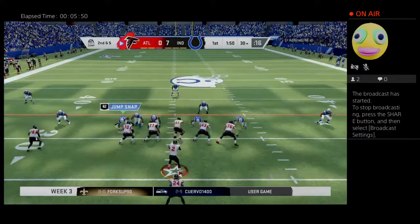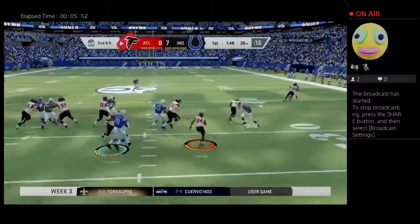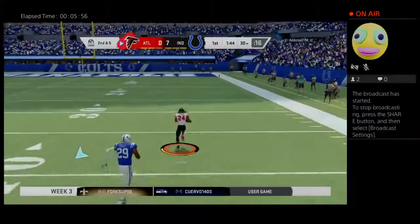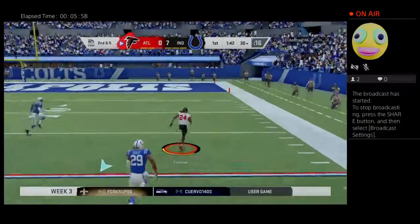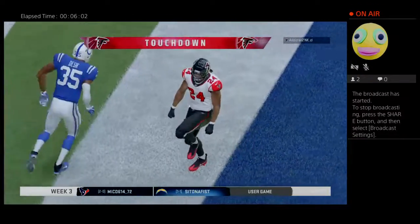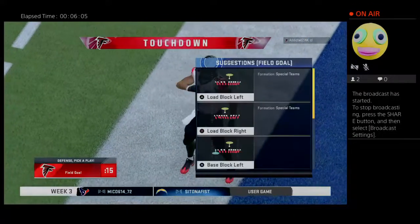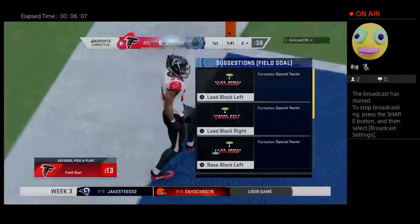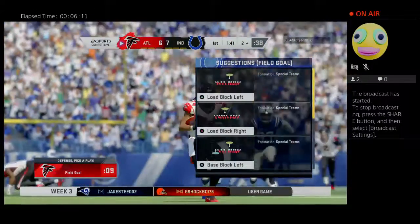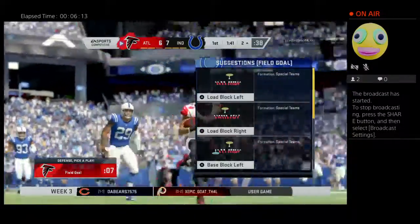Ball on the 30. They'll come up with a 2nd and 5. Now Ryan going to give it to Freeman. And he's got room. Touchdown, Falcons. Devontae Freeman. His first touchdown of the new season. And the Falcons are an extra point away from tying the football game.